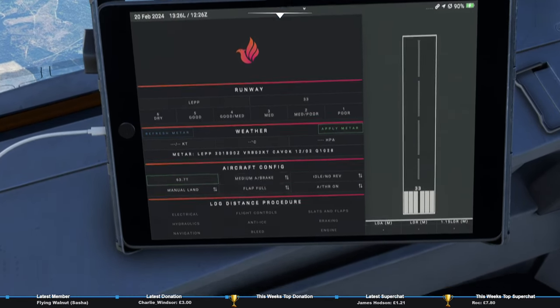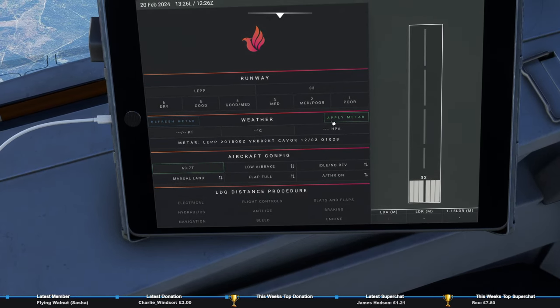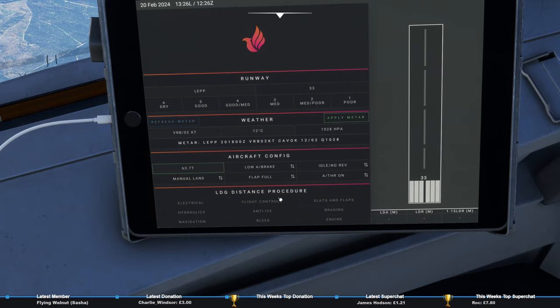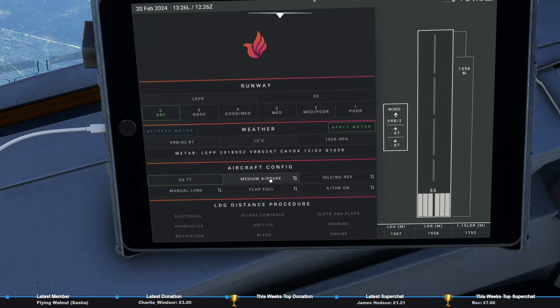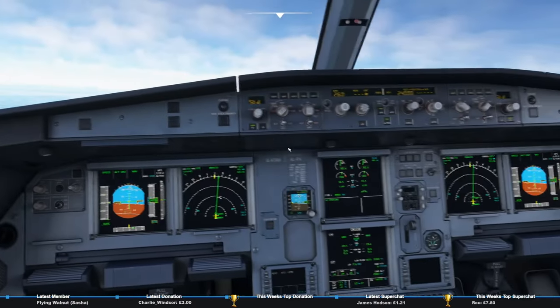I think low didn't work when I tried it earlier. Let's try that. How do I press calculate again? Yeah, look, off the end of the runway, low water brake, so medium water brake, that works. 1,550, and I've got to go to the end anyway. So, water brake medium.